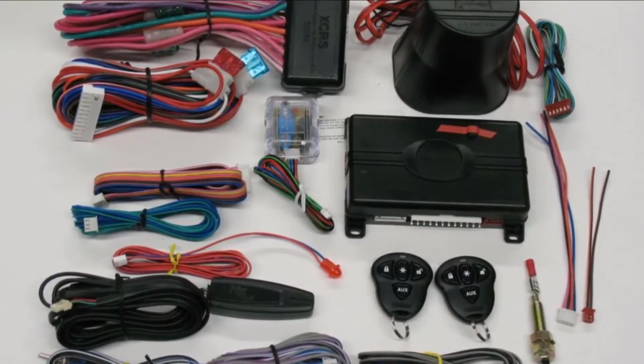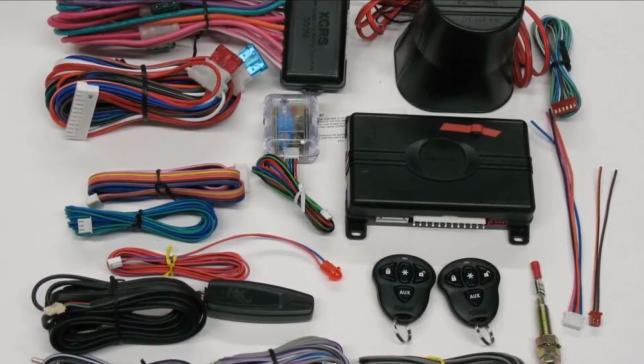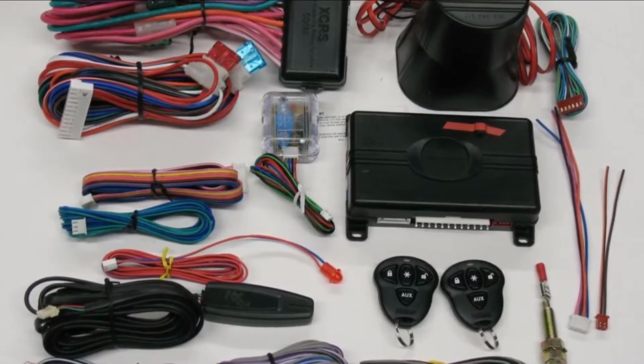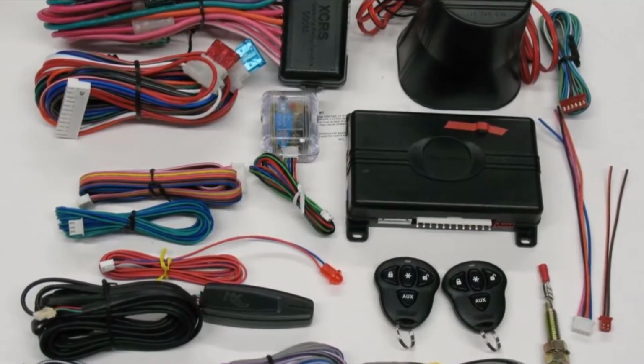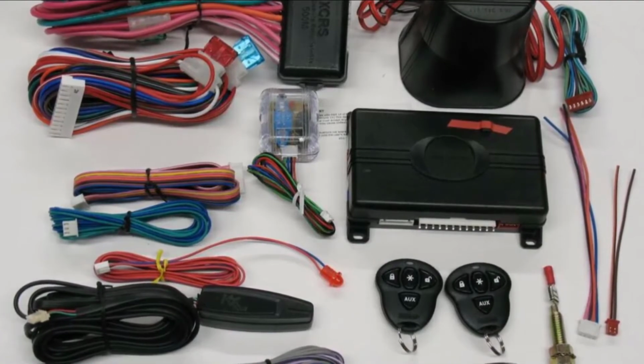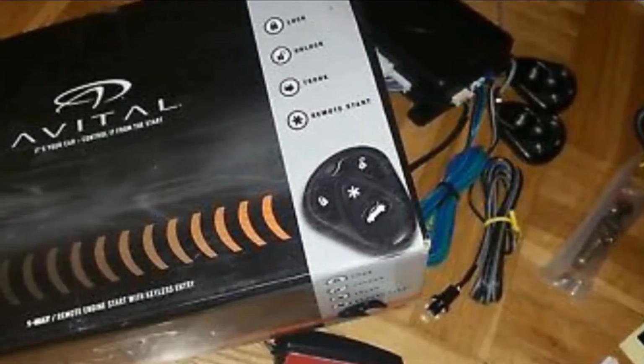A wide variety of features are available such as lock, unlock, remote start and trunk release. An optional anti-grind relay ensures that the system is secure by preventing the starter system from engaging if your ignition key accidentally switches to the start position during remote operation.